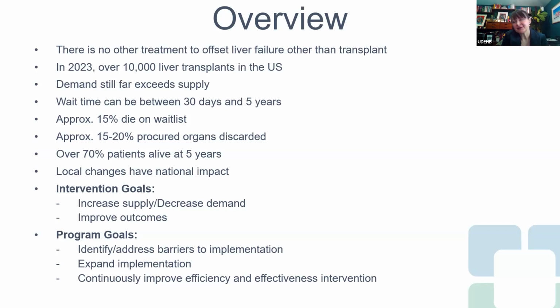But between 50 and 20% of the organs that are procured are actually discarded for various reasons. So an important thing that we had to remember here, even though we're looking at the Cleveland Clinic specifically for this implementation program, whatever we did was going to have a great impact on the national level. If we were taking patients that were on the wait list and now giving them one of these new livers that we're going to be working on, then they were going to allow additional livers to become available for those nationally. So the goal was to increase the number of livers available and obviously decrease the demand and improve the outcomes for those patients who were receiving livers.